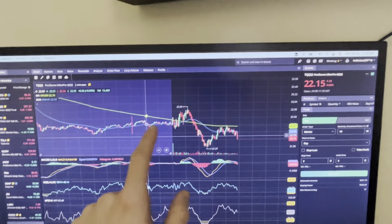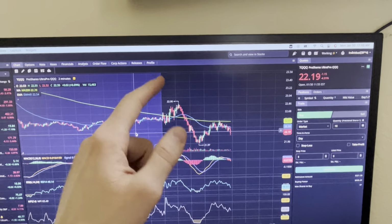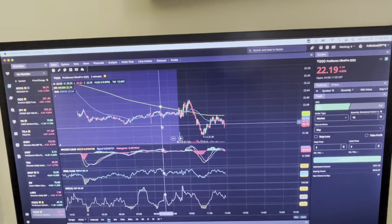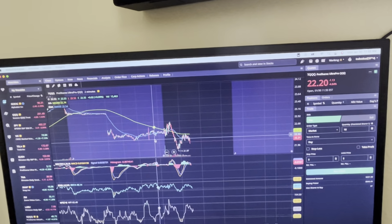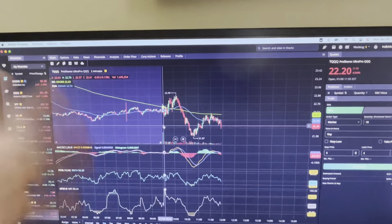So as we can see this morning, right, we had a little breakout above it. We pushed back down. So it looked like we got rejected, right? And then we broke out above it again. But the key thing to point out here is to see that this 200-day moving average is downtrending. So for TQQQ to break above this 200-day moving average that's downtrending, we're going to need a lot of momentum.